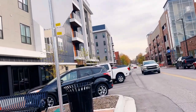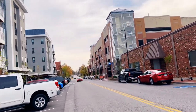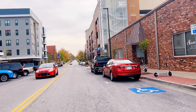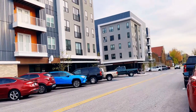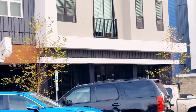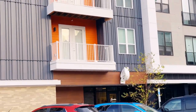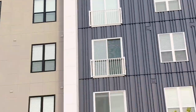I do not know if they are the same name or the same company, but all I know, they are a little bit pricey. I would expect that because of the location. This is the heart of Olathe, this is the downtown. Yeah, they have the same name. If you can see the other one, I can try to zoom in and show you the name. This is the same name as this one here. So I'm trusting they are the same thing, and I'm gonna go in here and try to get an apartment if they do have any, hopefully.